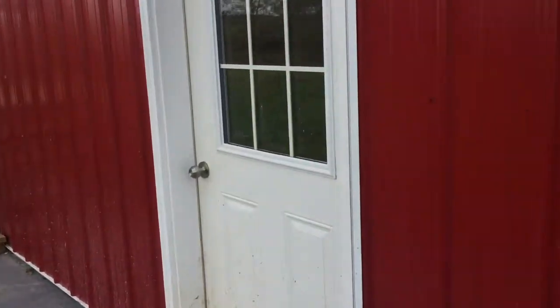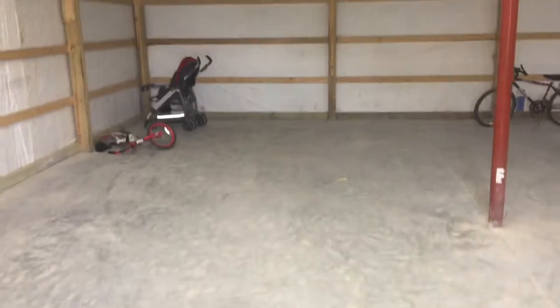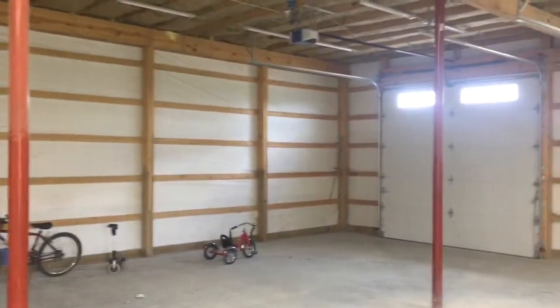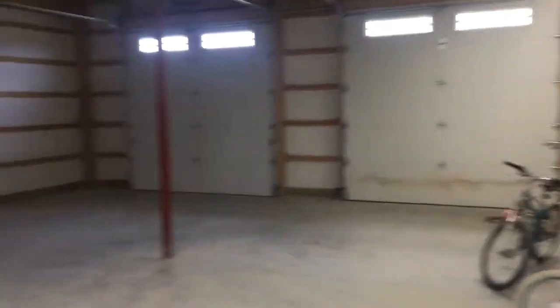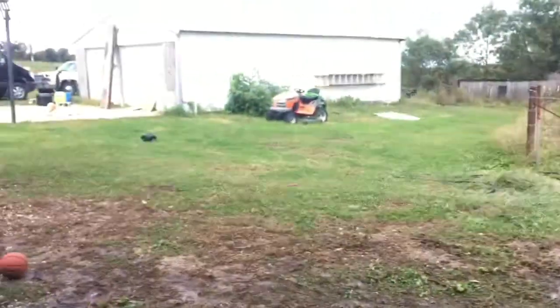Not much to look at this point. We still have concrete to clean off from them pouring it, but this is the inside. The kids have been having a really good time riding bikes in here because it's open, but we'll actually park our van in here, and the tractor as well. We're going to keep our freezers in here also. My husband's been wiring some electrical for that. So I'll take you upstairs.